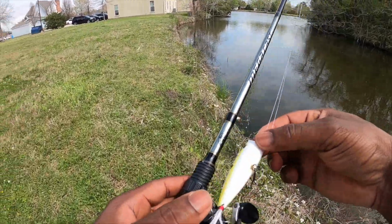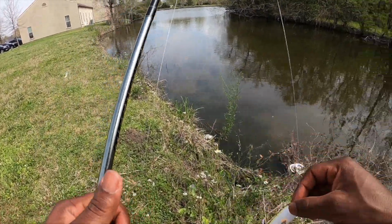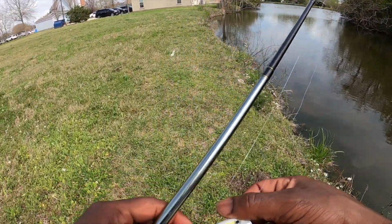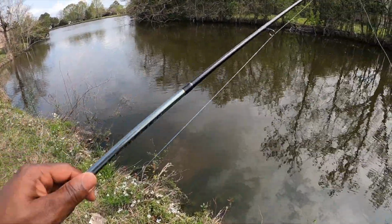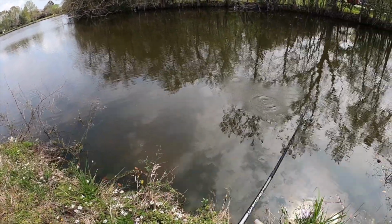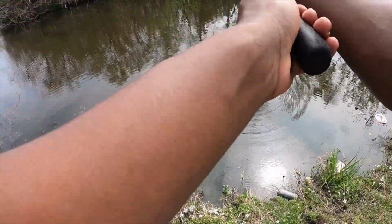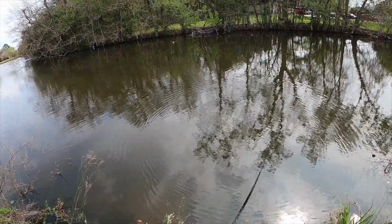Alright, fellas, so we're on the back side of the pond now. We're in the little bayou where it runs into the lake, and I ain't gonna give up just yet on my topwater. Let's see, can we get us another bite on it or catch another one by these trees or these angles.